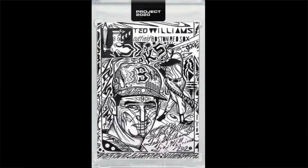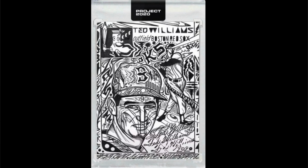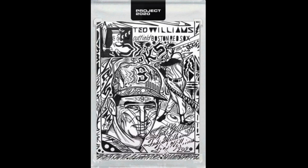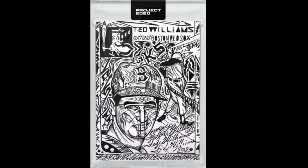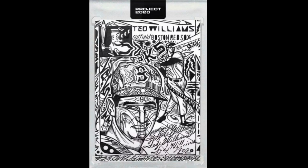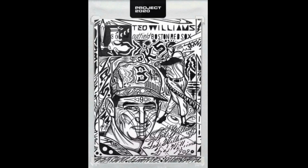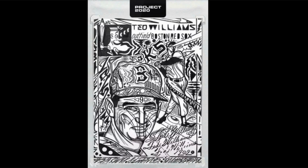And next up is card number 9. It is the 1954 Topps number 250 Ted Williams rookie card. This one was done by JK5, whose real name I believe is Joseph Ari Aloy. I'm probably saying that wrong again, but awesome artist. This guy's a tattoo artist and a painter. He's also worked with huge brands as well.